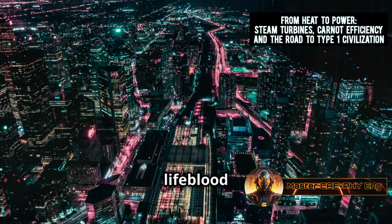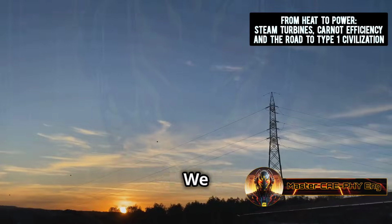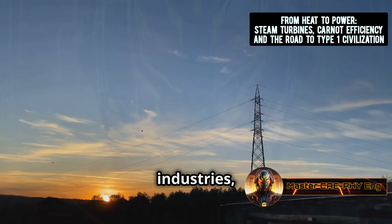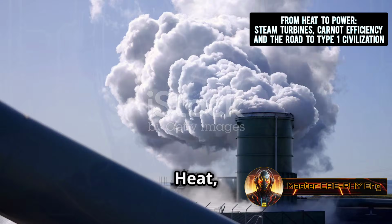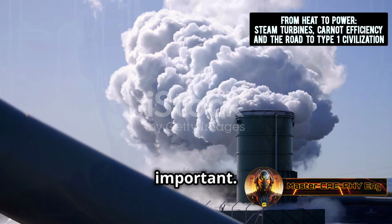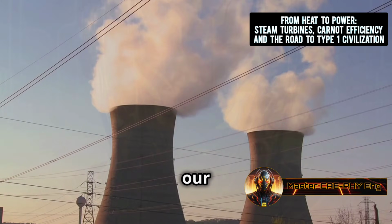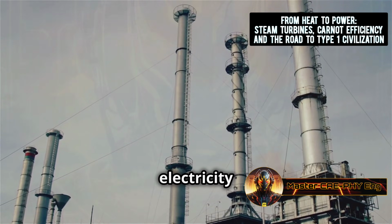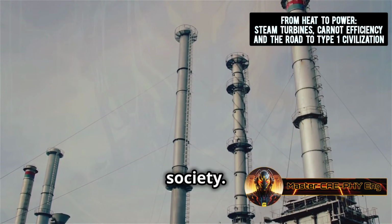Energy is the lifeblood of civilization. We convert it from one form to another, powering our homes, industries, and transportation. Heat, a fundamental form of energy, is particularly important. It drives many of our power generation processes. Converting heat to electricity is a cornerstone of modern society.